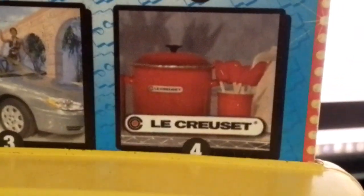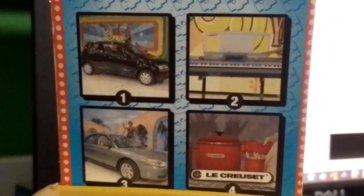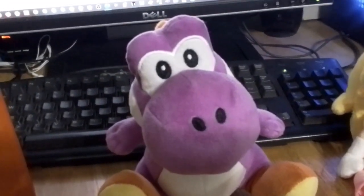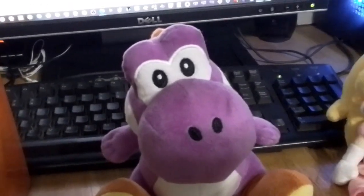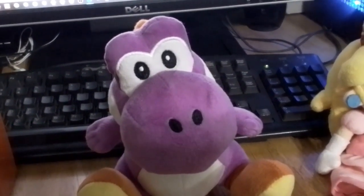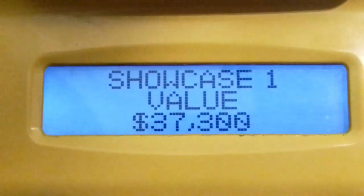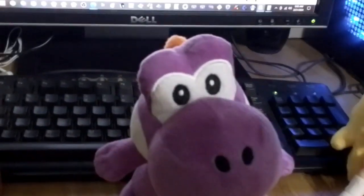There's going to be yours if the price is right. All right, Purple Yoshi, do you want to take a bid or pass to Peach? I'm gonna bid. Will you bid? 37,300. Purple Yoshi's got 37,300. Okay.